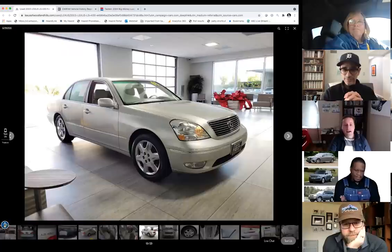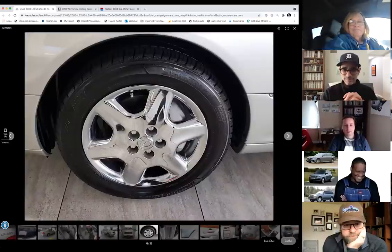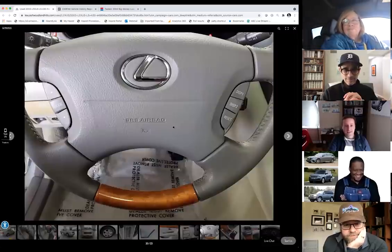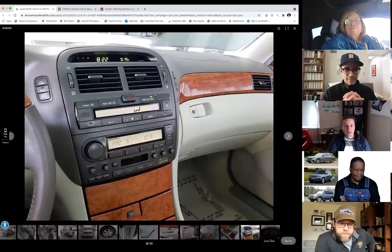Yeah. Okay, so I think that this generation is the best LS. The one that followed had kind of a weird interior. I didn't like the design. And then the current one, I also don't like very much. You like that ride height on this one? I do like the ride height. I also searched for one without nav because, you know. Right. It'll just date it.